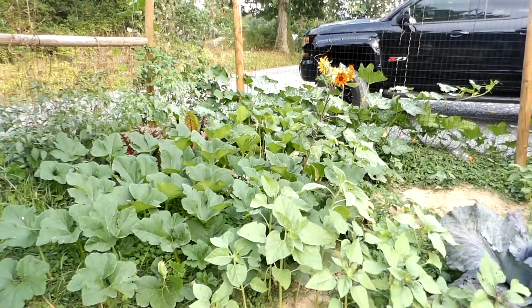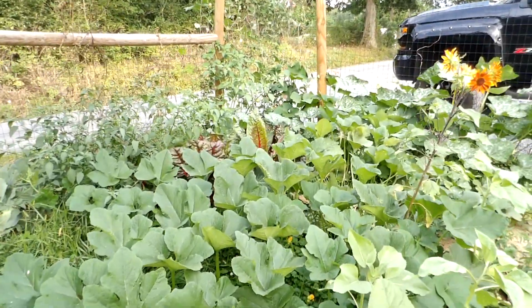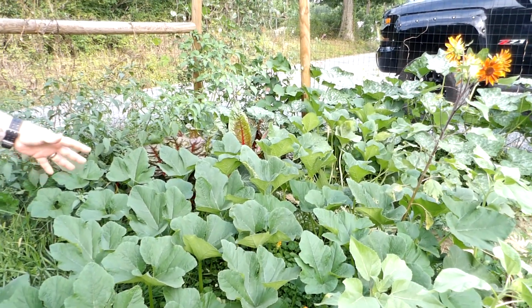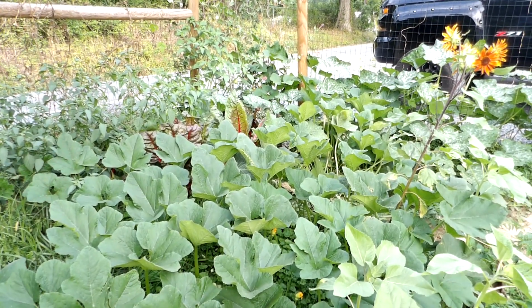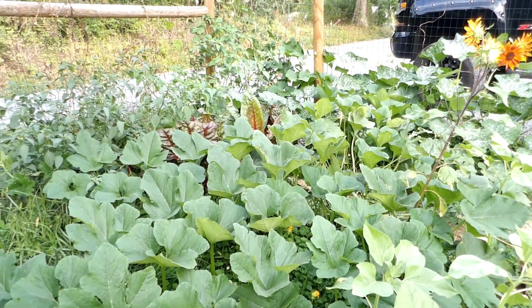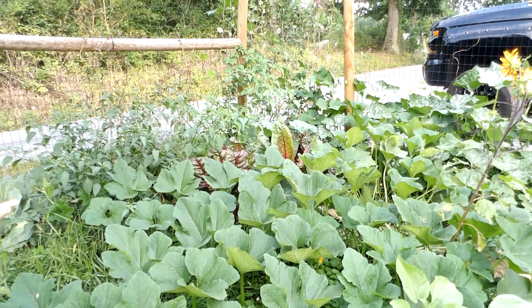So talk about a little bit of what you got going over here. All right, so this is just a little bit of a front patch here. These are some decorative gourds that came up voluntarily on their own, and I just said, you know what, let them do their thing. I can generally make a little bit of profit off of those at the end of the season.